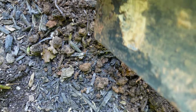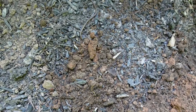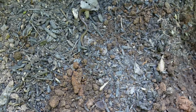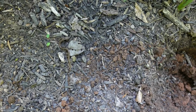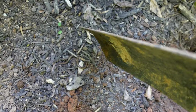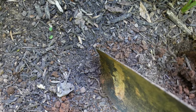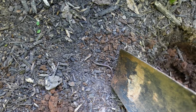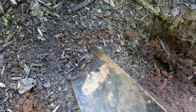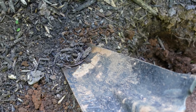So watch this guy right here. Look at that. He's gonna move like a snake. And that's an invasive jumping worm. They call them jumping worms because sometimes when they're thrashing, they can actually jump off the ground. But they are invasive in this area. Snake-like movements are a dead giveaway. So I'm gonna get this guy out of here real quick.